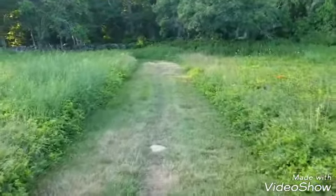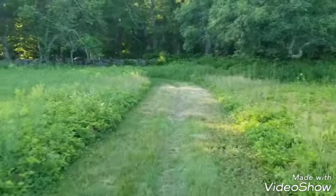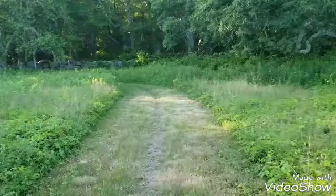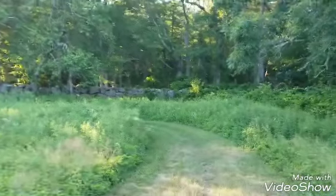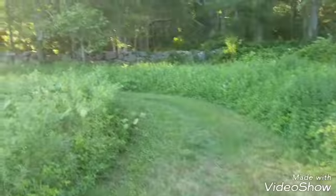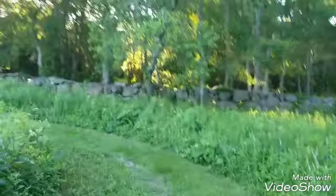The property used to be an old farm, obviously, and you can really see it in the huge stone walls throughout the property. As we start to head more into the woods, you will see this a lot. As you can see, the path is wide and it's maintained well.